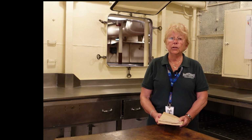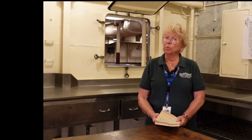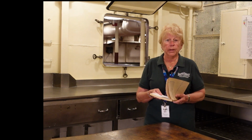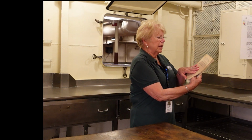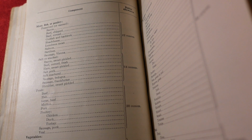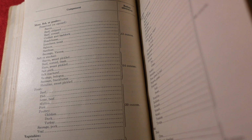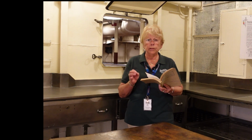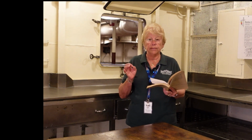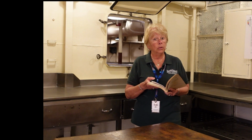The Navy required 12 to 20 ounces of meat, fish, or chicken per man per day. So let's say for a given day that the recipe called for 20 ounces. Well, this is a Navy training course, so they could see how they wanted to break it up. If it was 20 ounces of meat that day, that translates to 1.25 pounds of meat per man. Now, during the height of the war, there were 2,300 men on board, so that meant that 2,875 pounds of meat had to be prepared in this room for the very following day.